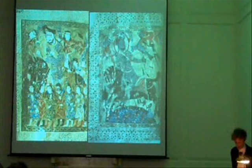Now, this is one of the pictures added in the Safavid period, and it's a very early Safavid picture, again a story from Nizami. You can see some of the attendants are wearing their Kizilbash headgear without any turban around it. You can see the shape of the turban and the cap under the turban, which we associate with the very first years of Safavid rule.